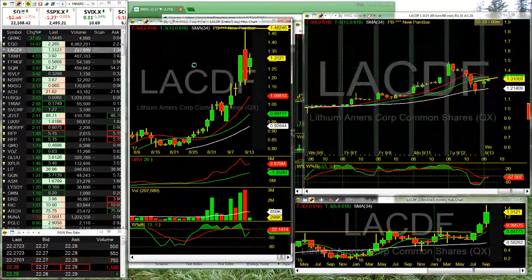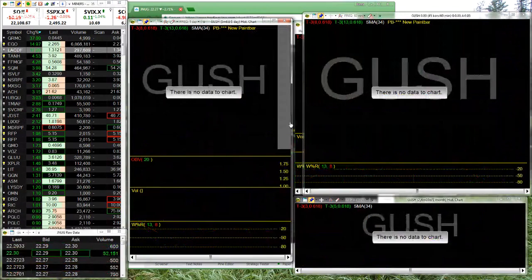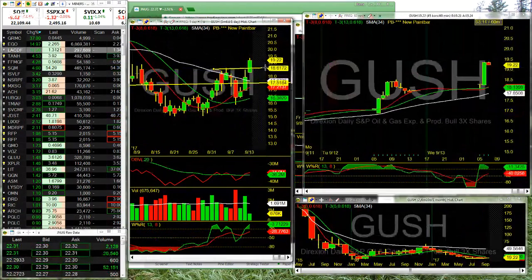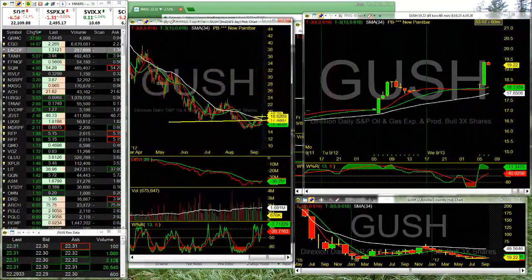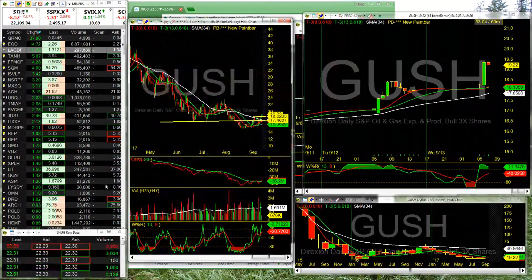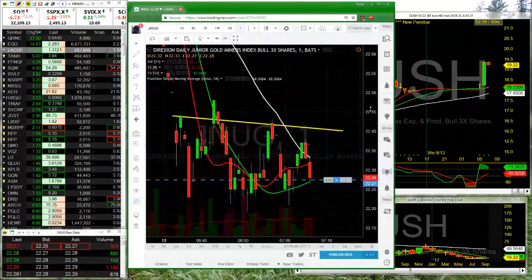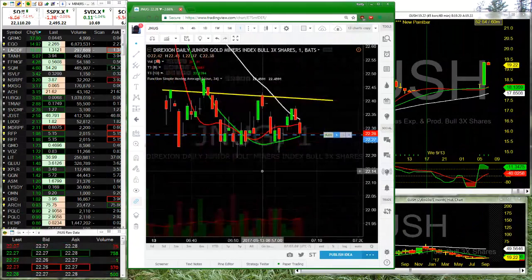Bill. Gosh, let's look at that. Yes. Good job. Flat top break on GUSH. Good job, Bill. So a little flat top. JNUG still rolling. Let's keep an eye on that bad boy. Make sure support holds. Patterns do fail.